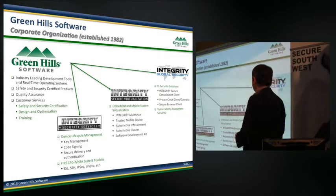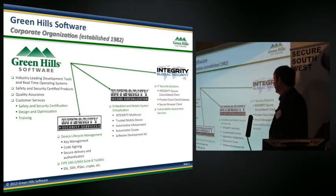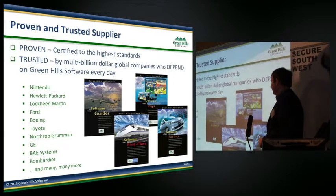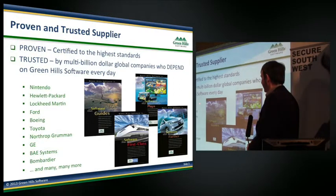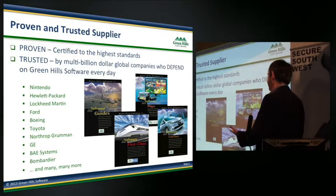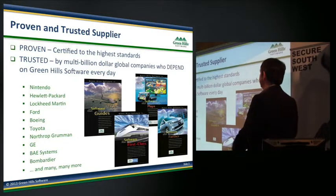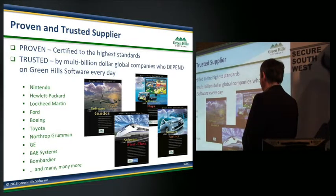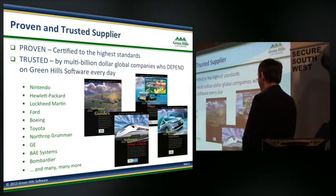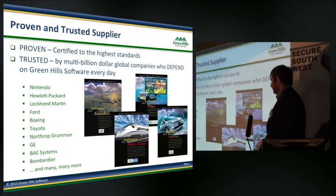We have different divisions that do different technologies, and I'll be touching on some of those things as we go through today. In our space, people like Hewlett-Packard and Lockheed Martin, Ford, Boeing, Toyota, and people like that, making these devices, over the 30 years that we've been in business, have been trusting us to enable them with the right technology to do all these clever systems.